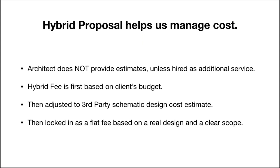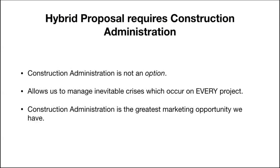The hybrid fee is first based on a client's budget, somebody else providing that number, then adjusted to the third-party schematic design cost. Again, somebody else is responsible for that. And then it's locked in at the flat fee on a real design and a clear scope. So unless somebody's paying us additional services to provide cost estimates, which they can, we're not responsible for managing those costs. And the hybrid proposal talks about that.